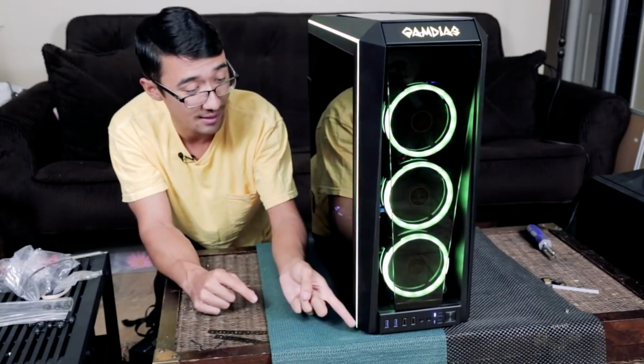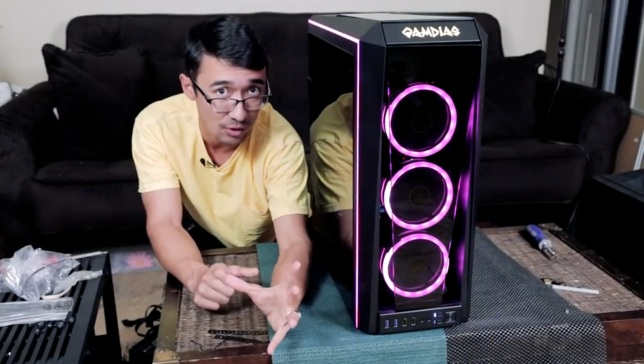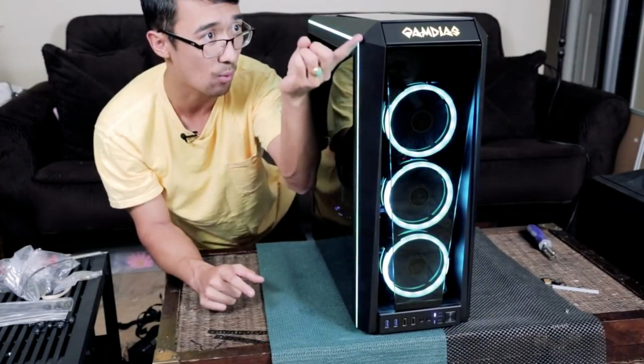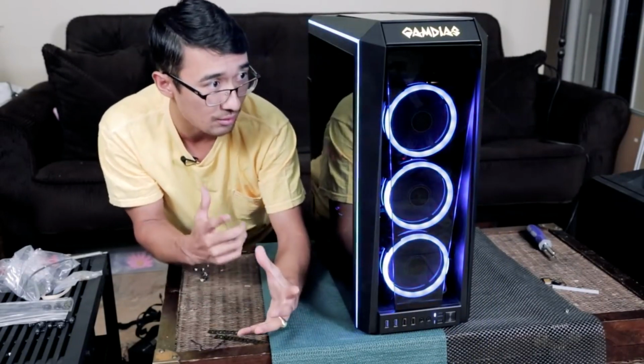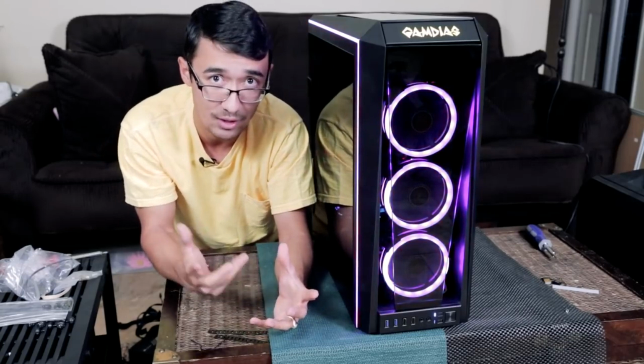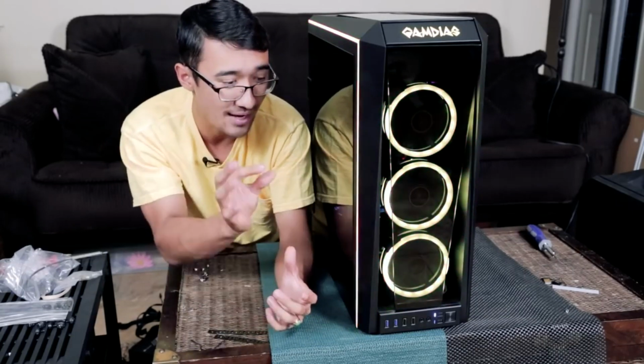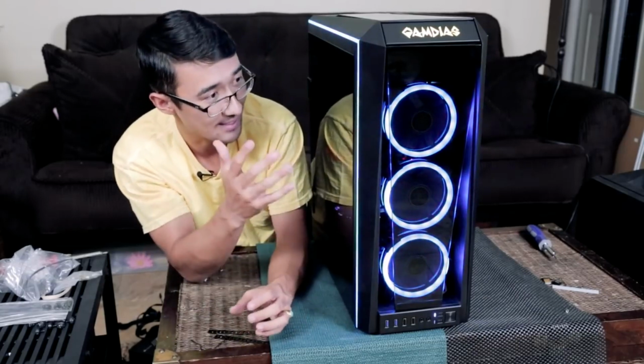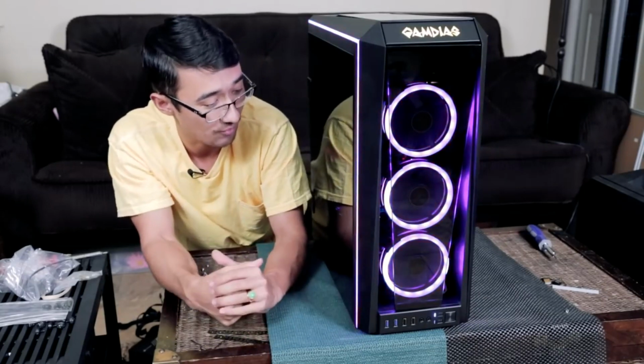And these LEDs from the top all the way to the side are diffused so well. If you don't know what that means, I'm saying that it looks really smooth and even lighting, whereas sometimes with other light strips, like in my H700i, my NZXT case, you can see each individual bulb and it's not as immersive as the aesthetic of this case. I mean, I'm in love with this thing.